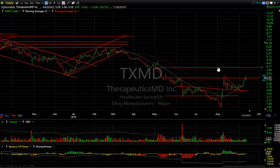I like the way it popped, wedged, broke out, ran up to resistance, slightly above it. You can get this up to 3.65. We should see 4 1/4. We might see a run up towards 4 3/4. That's my short-term outlook for TXMD.